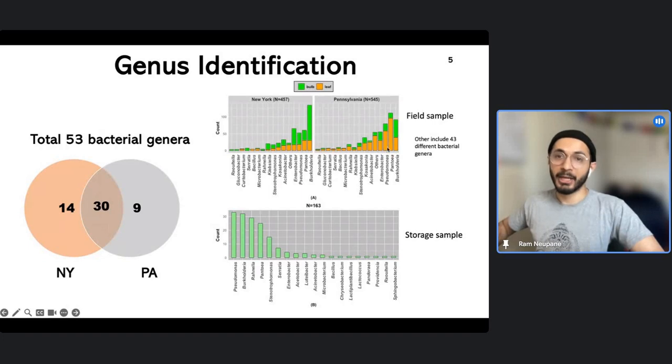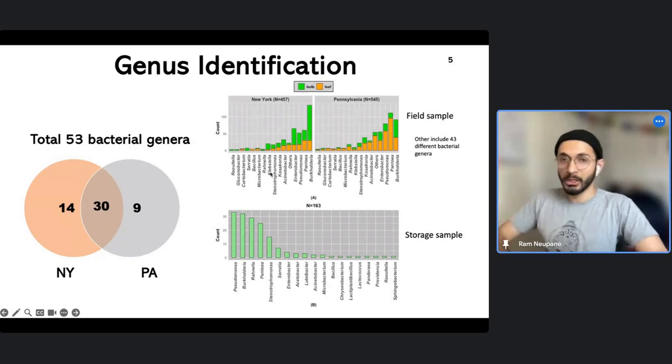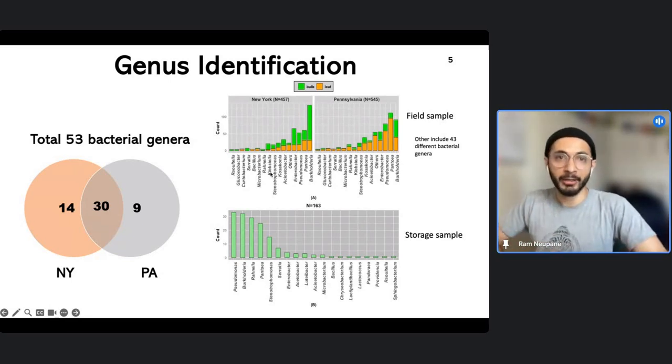Whereas in Pennsylvania, we have Burkholderia that's below Pantoea. Just a key takeaway of this slide is that the cropping system influences the bacterial genera present in the field.